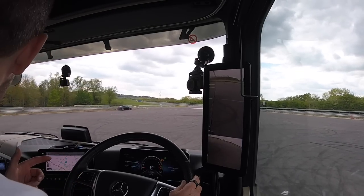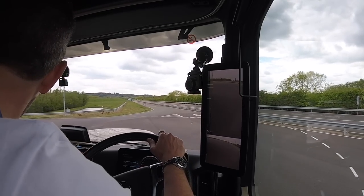So how many forward gears? 12. Because back in the day, you'd have a manual box with high and low ratio gears. High and low gears, yeah. All of that, none of that anymore. So we'll just... No. Oh, he's going to keep waving us on. Right. Is he going to have a go at reversing or not?